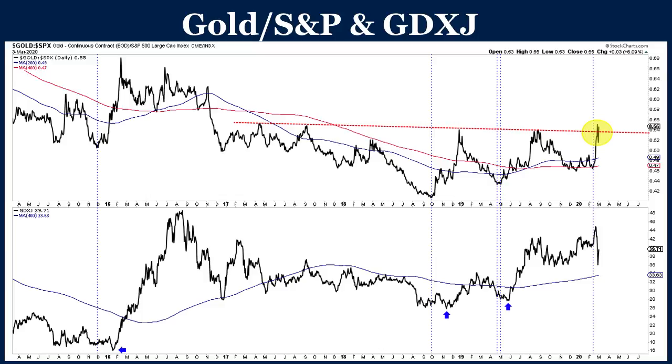But note that there can be a lag. It can be a couple months before GDXJ, which also has a lot of similarities with silver as far as how they trade. That would basically indicate that it could be a couple months before we see GDXJ and silver really start to get a bid. So it's not a prediction, but it's just something to keep in mind.